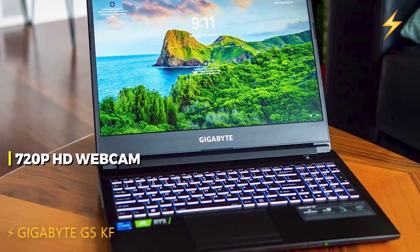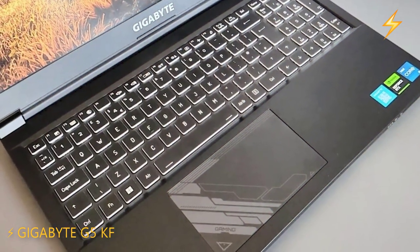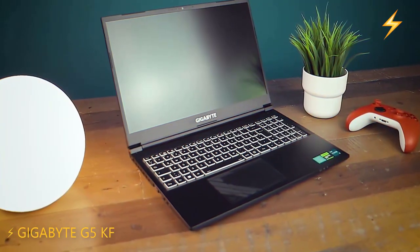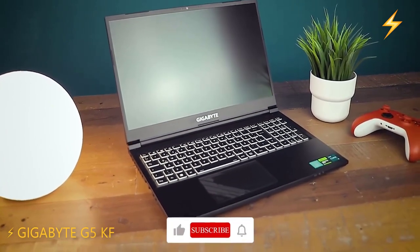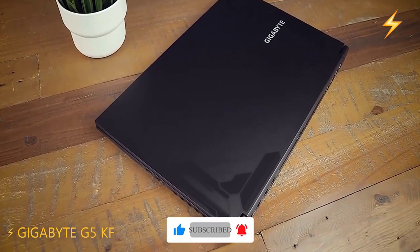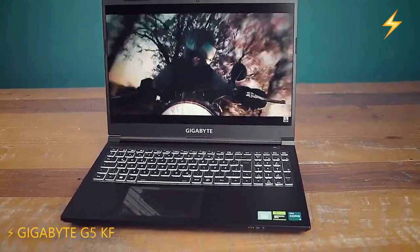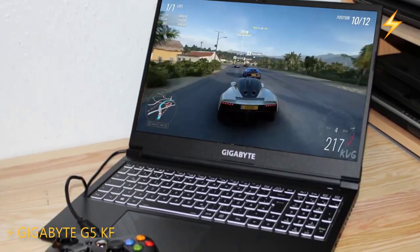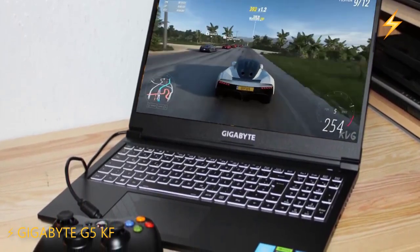And this laptop comes with a full-size keyboard with RGB backlighting and a large and smooth touchpad. Additional features include DTS audio, effective cooling, Wi-Fi 6, Bluetooth 5.2, a fingerprint reader, and control center software. Overall, it offers great value for money, particularly with its RTX 4060 GPU, despite having a 12th Gen processor and DDR4 RAM, which aren't the latest. If you're a student looking for a budget laptop that can handle gaming and productivity tasks, this is the one for you.